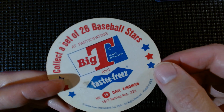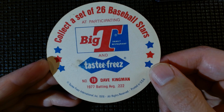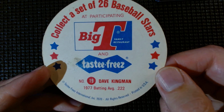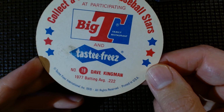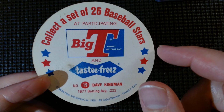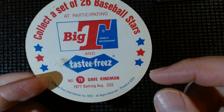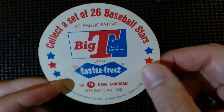And that, my friends, is the Big T and Tastee-Freez. Number 19, Dave Kingman. You can see it's got some issues there. Might have got wet at some point, but I think that card's always been like that. So Tastee-Freez International, 1978. All rights reserved. Printed in the USA. Collect a set of 26 baseball stars at participating Big T family restaurant and Tastee-Freez. So you can still find Tastee-Freez in some small towns, I think, and attached to like Wiener Schnitzel.